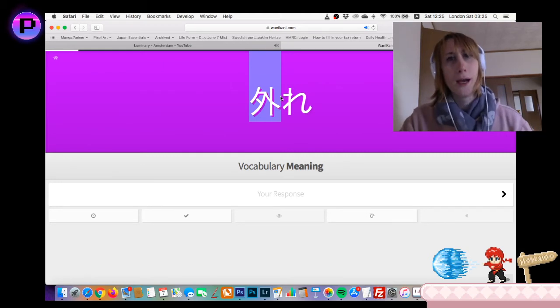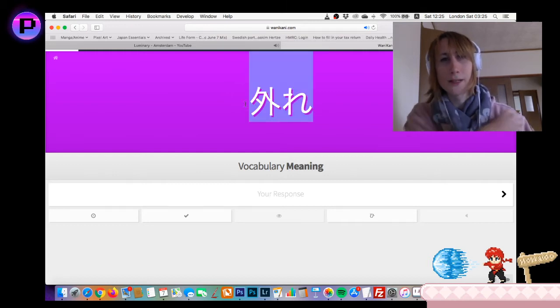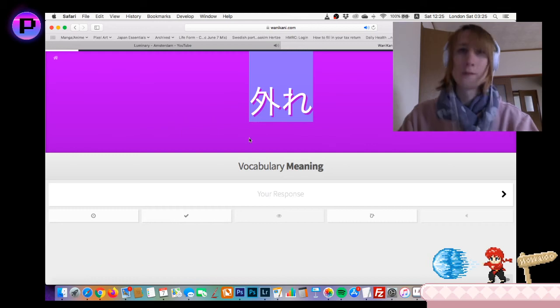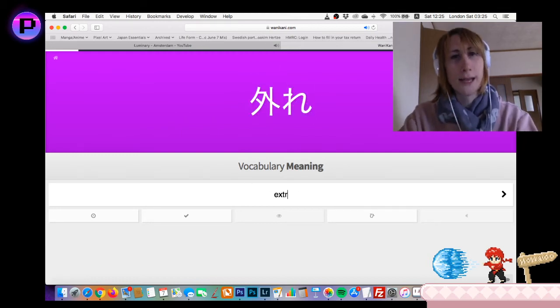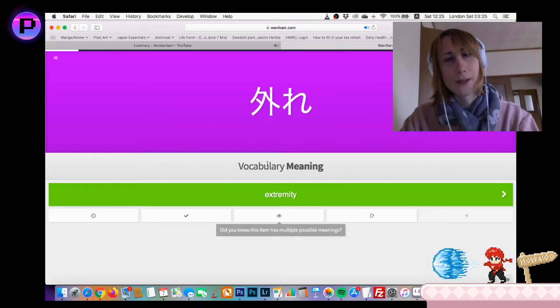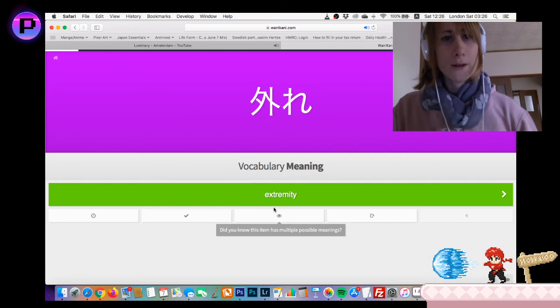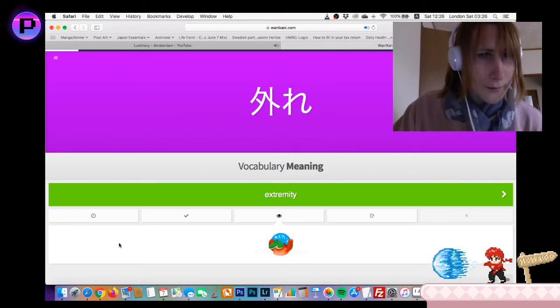But when it's part of vocabulary, because we've got hiragana attached to it, it begins to diversify its meaning. And this one, I think, means extremity or the outer limits, as it were. So this one, I believe, is pronounced as hazure, which we can check.